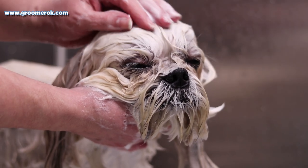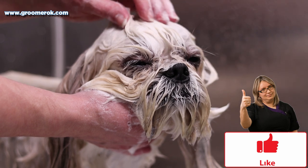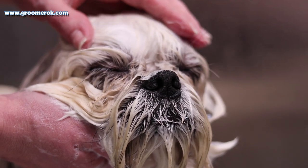Grooming Lhasa Apso is very similar to grooming Shih Tzu because they have almost the same coat. And today I will be doing a teddy bear haircut for this dog. This dog's haircut will suit him.